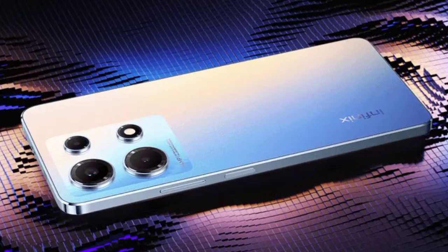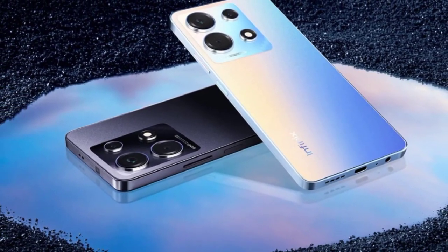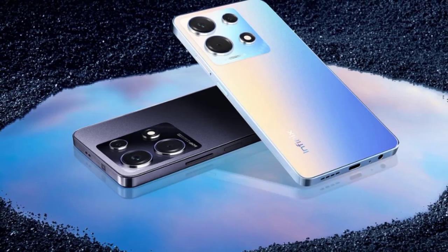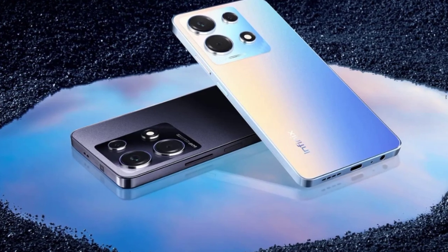User feedback. User reviews highlight the Note 40's impressive display and design. However, some users have reported concerns regarding battery durability and heating issues during usage.